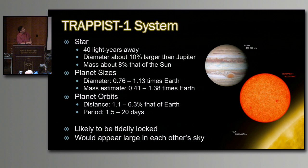It has a mass about 8% of the sun, but its diameter is only 10% larger than that of Jupiter. Here's a drawing. That's the size of Jupiter. This is the size of the TRAPPIST-1 star. You add 80 times the mass, 85 times the mass of Jupiter, but it only grows by about 10% in diameter. That's the sort of thing that happens as you go from large planets to small stars.